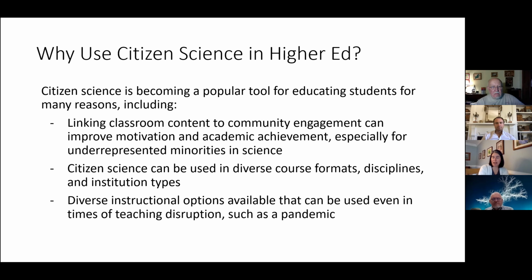Another perk that became particularly apparent over the last year is that citizen science can be used in a lot of diverse course formats: online, face-to-face, hybrid. It can be used in lots of different disciplines and at lots of different institutional types. And so it's a really flexible approach that people can tailor to their needs.